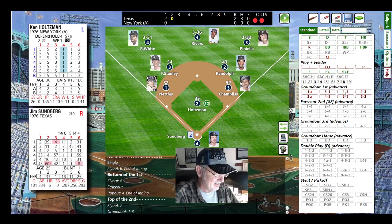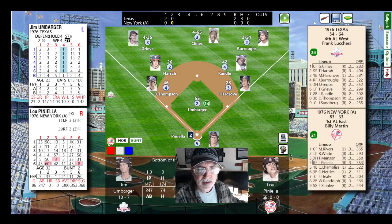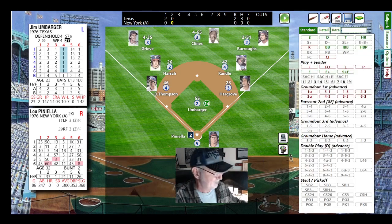Yeah, this Texas team is not very good. The catcher, Sundberg, Jim 'Sonny' Sundberg. And a 24 will be a fly out to Piniella in right center to retire the side. Easy inning for Holtzman. Go to the bottom of the second. Who's coming up? Let's take a quick peek. It's going to be Piniella, Chambliss, and Nettles.